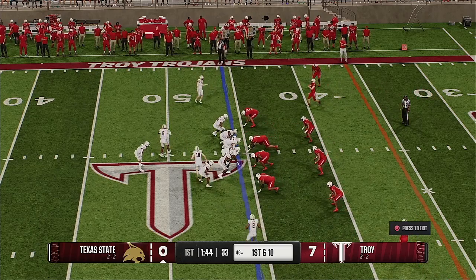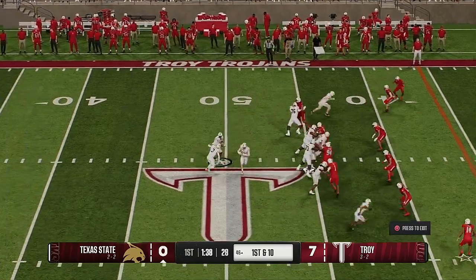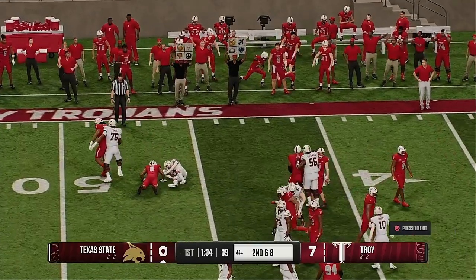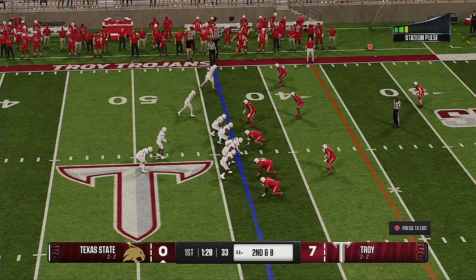He's run out of bounds, but he's got enough to move the sticks. And the Bobcats are on the move. That was a nice pickup running the drag route and finding that quiet, soft spot in the zone. Yeah, drag routes not only work against man coverage, they work against zone, too. If you can find the soft spot, the quarterback gets it to him early, he can turn up field. We saw that right there.